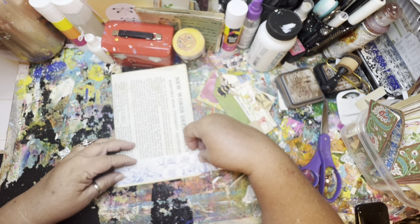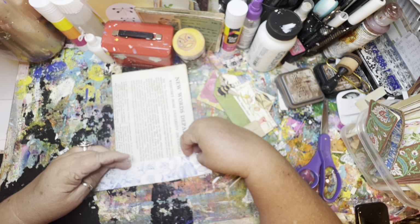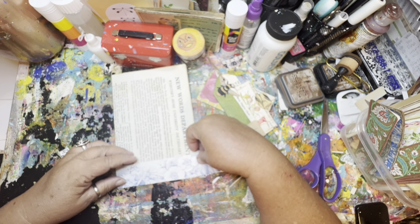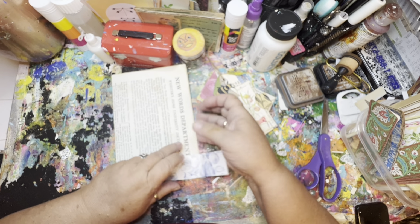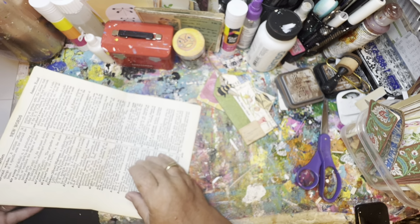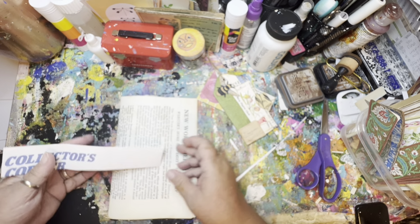But I love fall colors. Fall colors are warm and welcoming. Maybe this blue is a little more spring, but that's okay. All right, let's add that for a little. We could even wrap it around if we wanted to. Should we? Well, yes, I think we should. We'll just wrap it around.